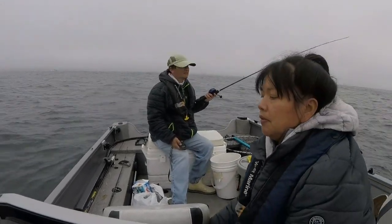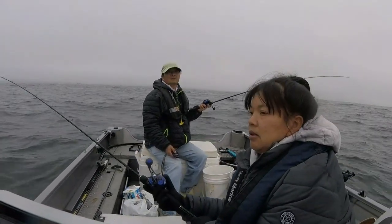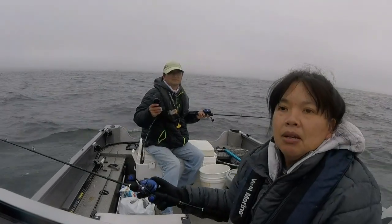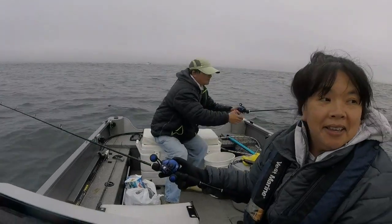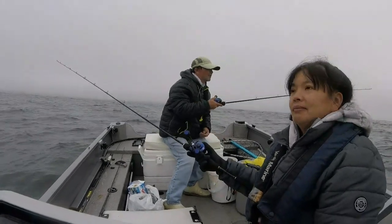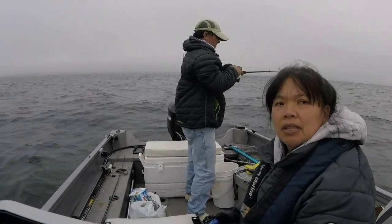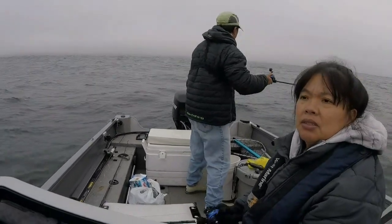Swell is at 4.3 feet, and the water is traveling at about 1.5 miles per hour. Even though the swell is pretty low, it's still pretty rough here. We're fishing at a depth of between 150 to 190 to 200, around there. A little bit less than 200.